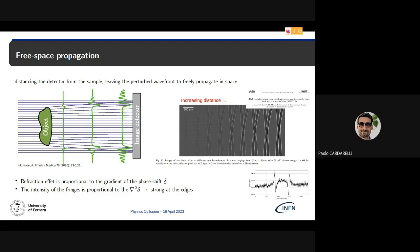You see a profile here, and this is the so-called edge enhancement effect. So there is no gain in this case in the absorption of these two objects, but we can see the border of the object, and so we can see an enhancement of the edges of very low absorption samples.